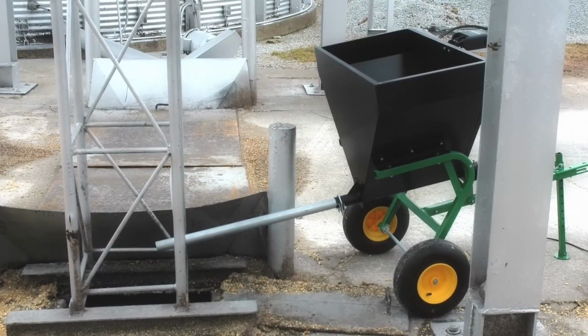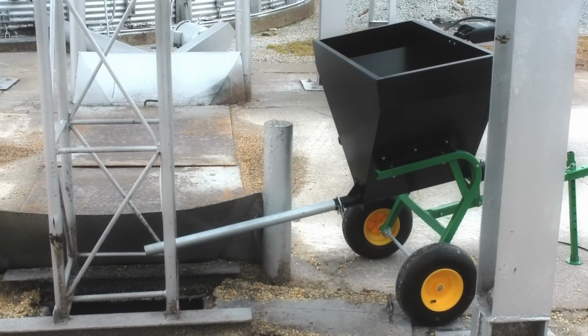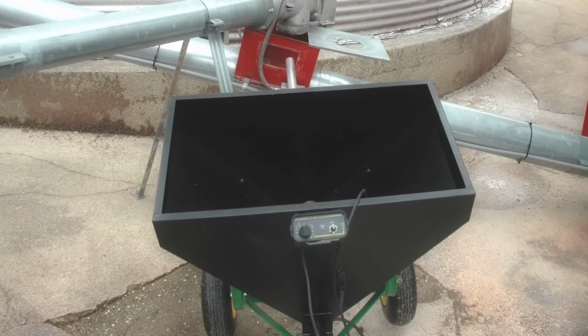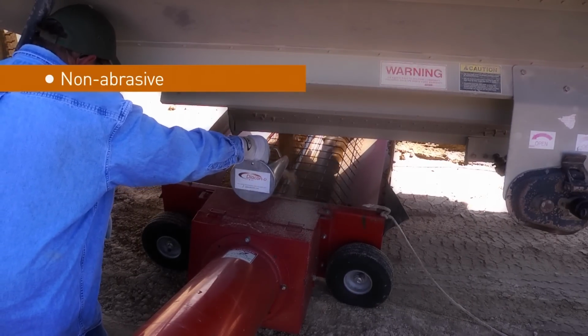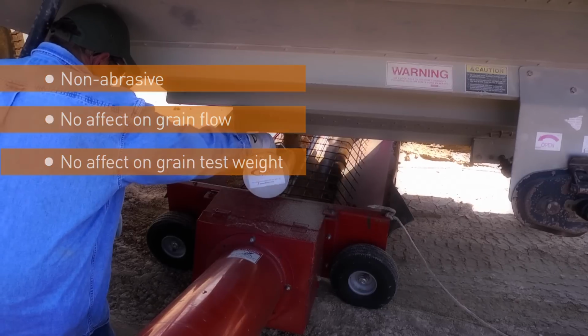Electric applicators are available with a 2 cubic foot capacity and a super flow agitator that provides precision delivery of Diacon D IGR with variable speed control. Diacon D IGR is non-abrasive, has no effect on the grain flow, and no negative effect on grain test weight.